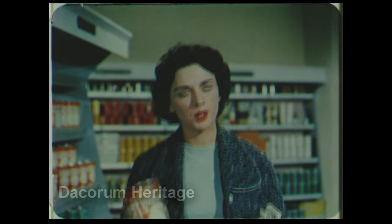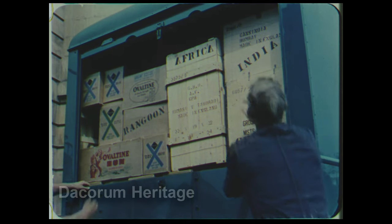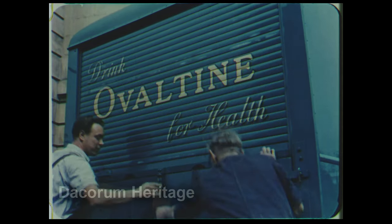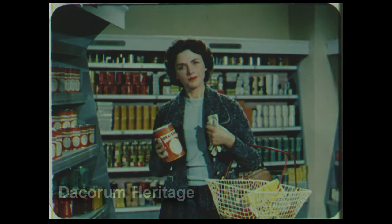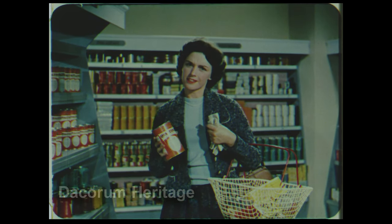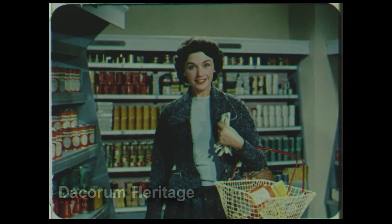Then why is it cheaper than most other food drinks? Because the popularity of Ovaltine enables us to keep the price down. It's the world's most popular food beverage, and it's exported all over the globe. That makes sense. Another thing, Ovaltine contains extra vitamins.